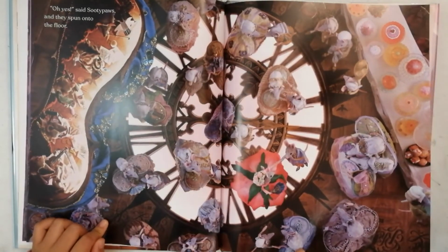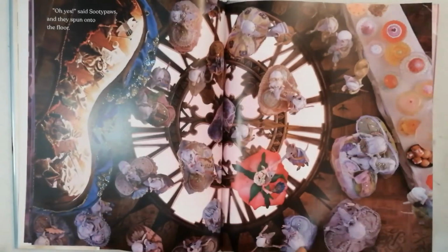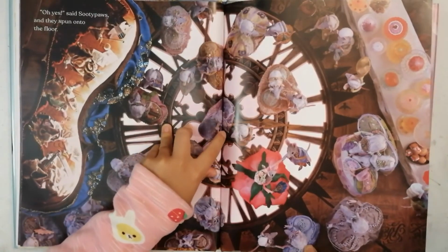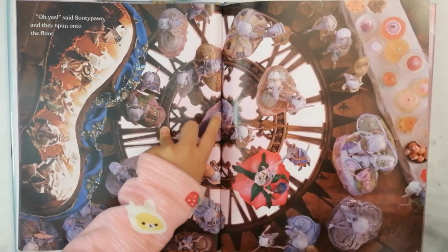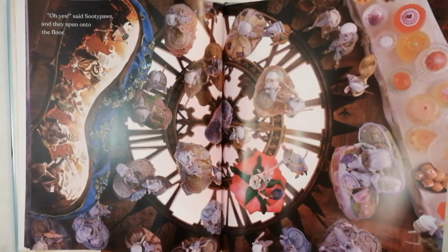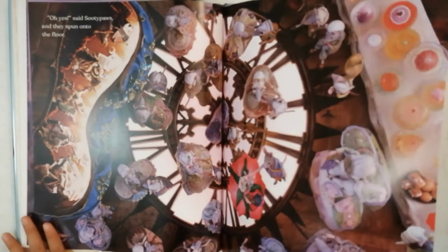And then what happened? You see here? This is Ben. Big Ben. You see? Here he has these narrows. You see here? Here has a bow here. Okay. You see this bow? This is the clock. And then what happened? And they were standing on the floor. This is the up one.